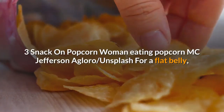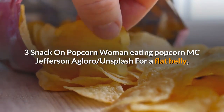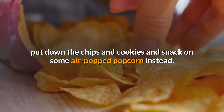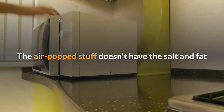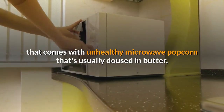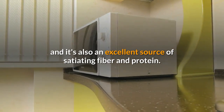3. Snack on popcorn. For a flat belly, put down the chips and cookies and snack on some air-popped popcorn instead. The air-popped stuff doesn't have the salt and fat that comes with unhealthy microwave popcorn that's usually doused in butter, and it's also an excellent source of satiating fiber and protein.